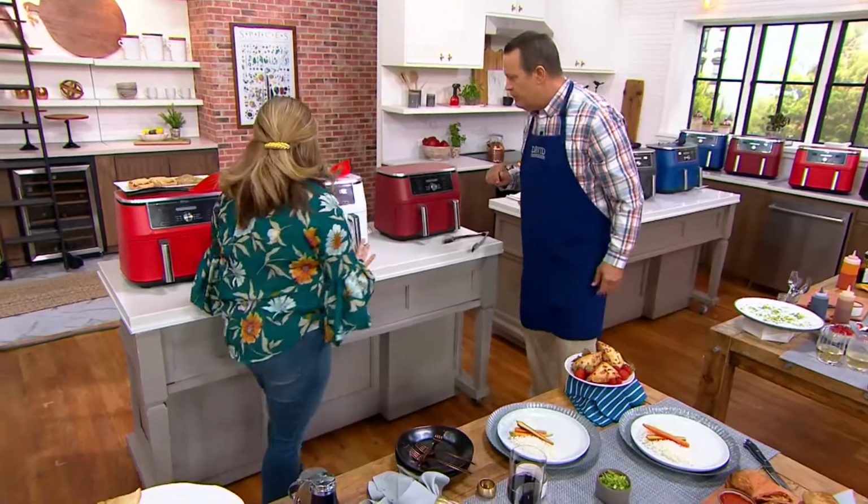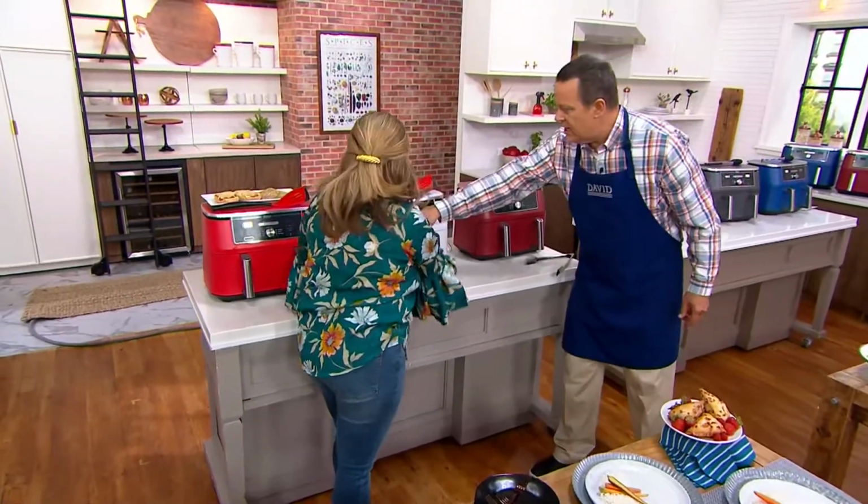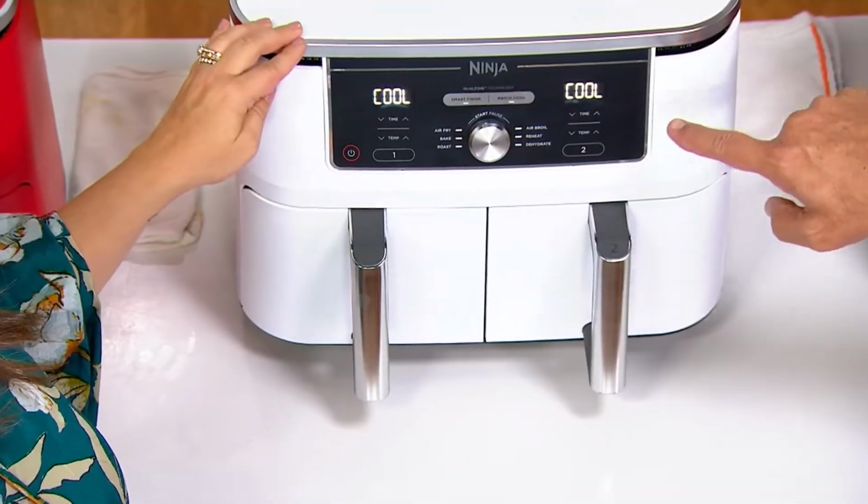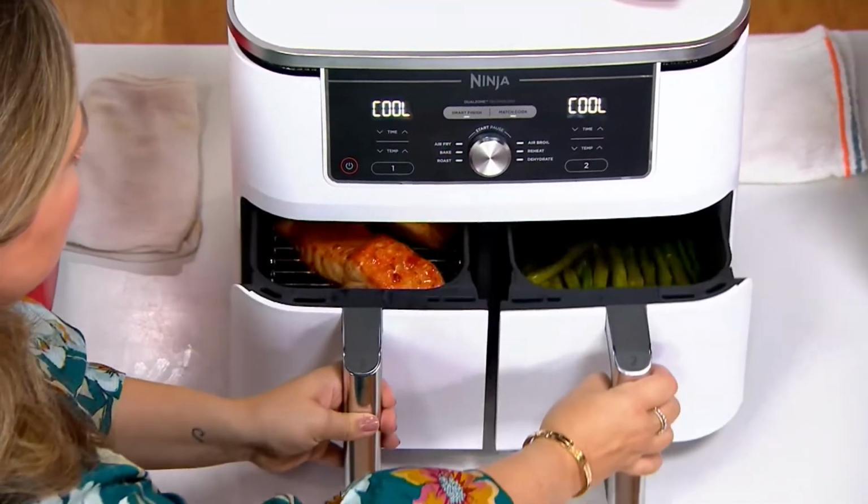What have you got next? So next, this is again one of my favorites. It's saying it's done, so it's going to cool the fan down, waiting for you to come get your food. Hey, hurry up and get the food. It's cooling. Check this out.